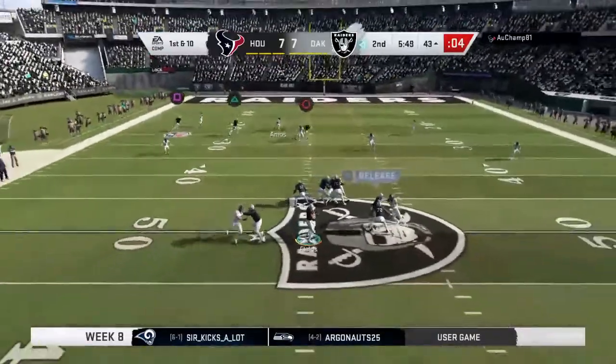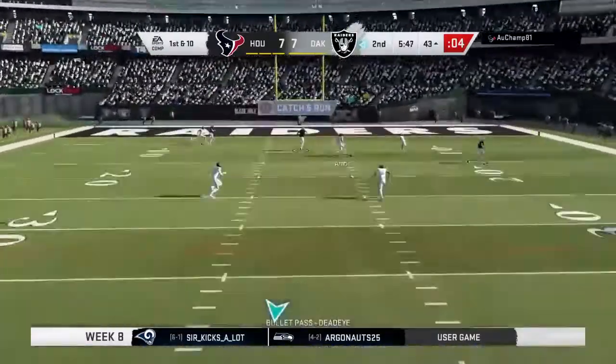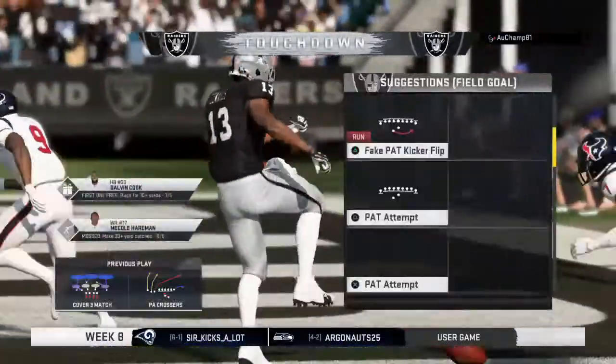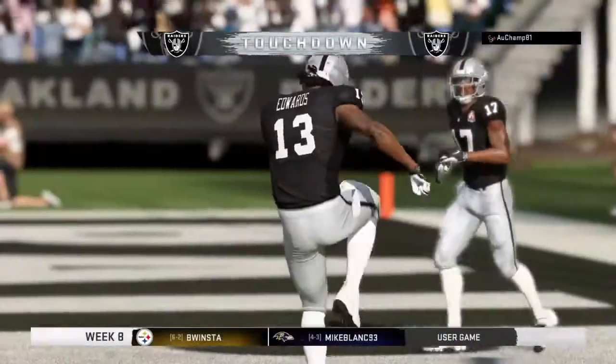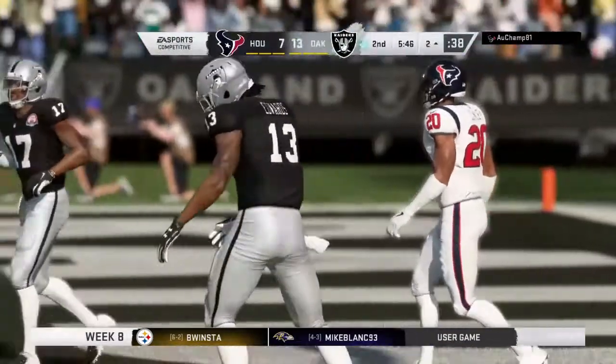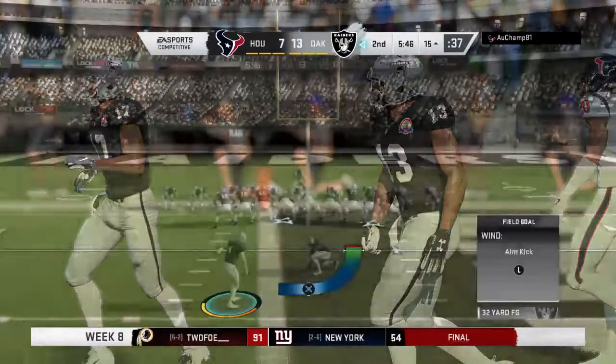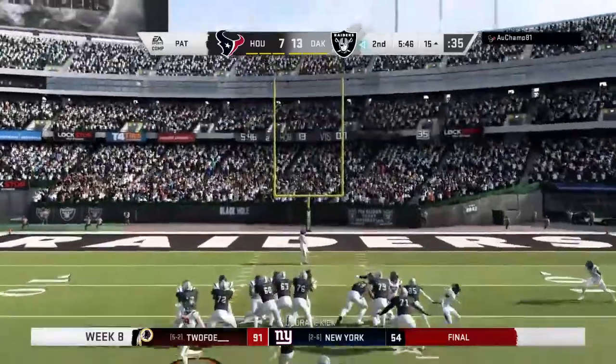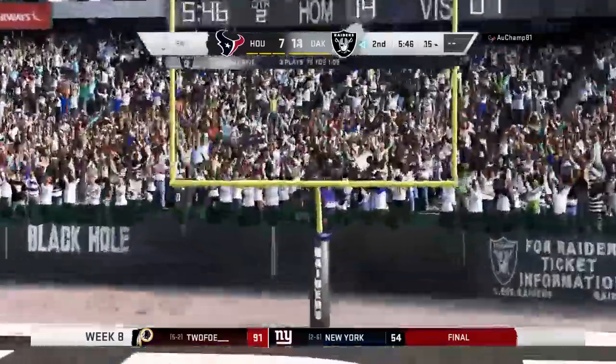Off play action, Fields. He'll take a shot for the end zone. And that is caught. Touchdown, Raiders. A big play there. His first touchdown on the year. And the Raiders have taken the lead. A diving catch for the score, he laid out.